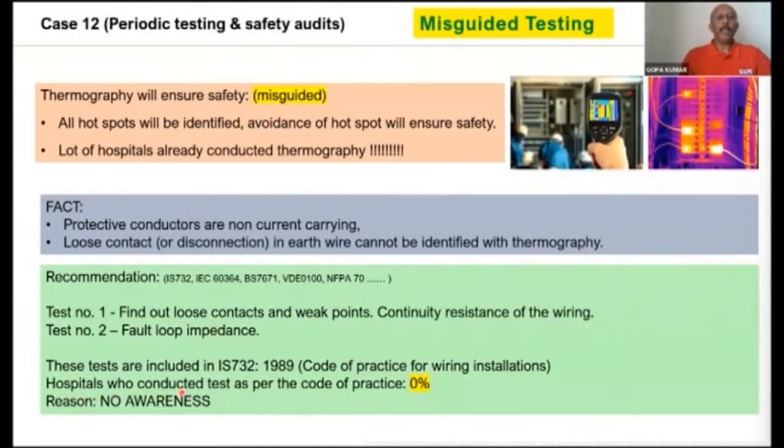During this COVID time, I visited a lot of hospitals, and I was asking the engineers in the hospital, have you conducted the test fault loop impedance or MCB tripping? The answer which I got is almost 0%. Nobody knows this particular test. The reason is people are not aware.